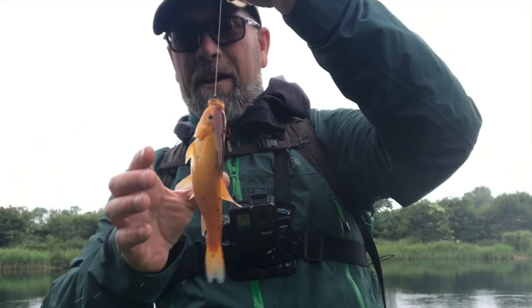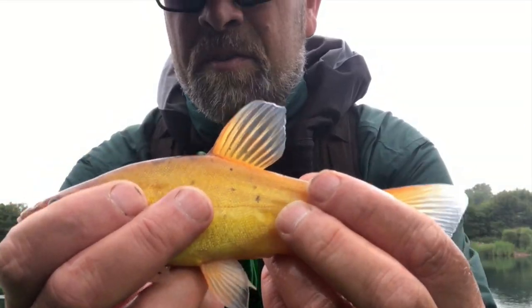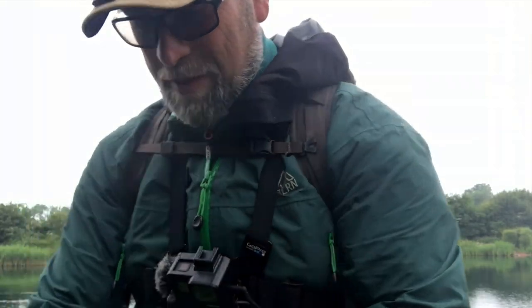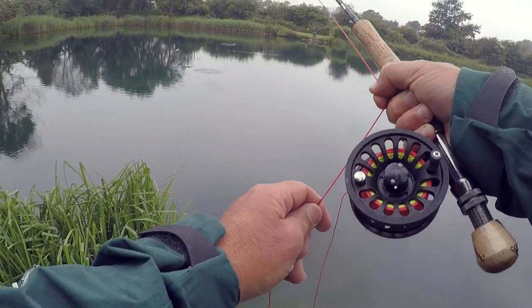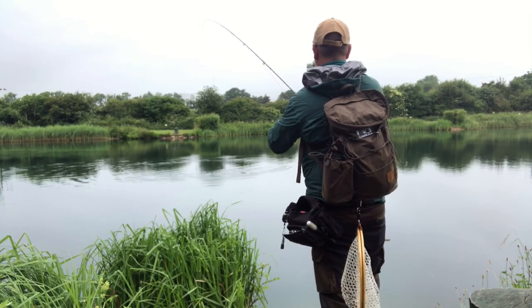So this little fella took it just as I was about to recast. Not the species we are after, but at least we haven't blanked. Let's get him back in the water. There we go. Look at him go. This does not want to give up just yet.